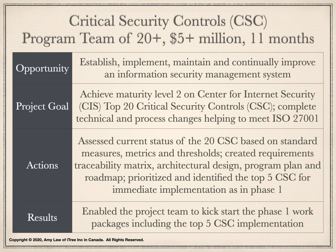We engaged the architectural team to identify alternatives for architectural design and make recommendations for each of the 20 controls. Based on the architectural recommendation, we created a program plan and roadmap. Since the time and budget were limited, we prioritized and identified the top 5 security controls for immediate implementation. This became phase 1 of the project.